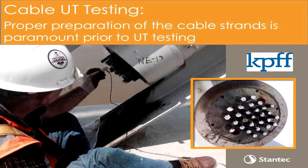They did a really good job, Chris Gallegos, doing all his UT testing and all the testing out there. We also did ultrasonic testing of 10% of the anchorages. So we took the caps off, and they prepared the ends of all the cables.